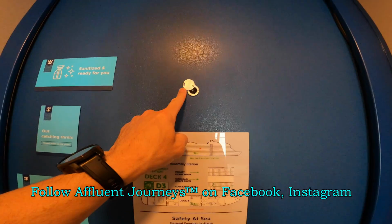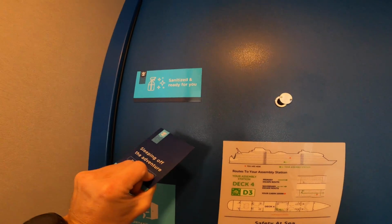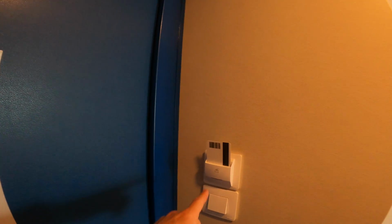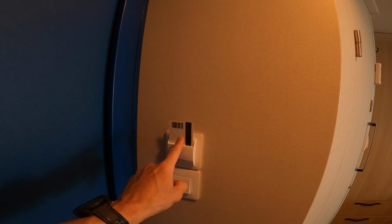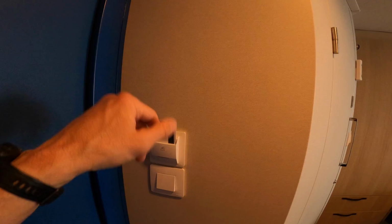And on Wonder of the Seas, they do give everybody a peephole. And this is your do not disturb sign. It's magnetic. You just stick it on your door like that. You do need to put a card in the key slot. So if you want to keep your lights on while you go out, just a little trick there. Put another card from one of my old cruises in there.